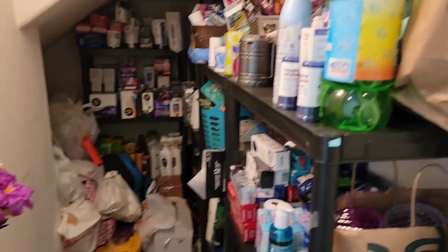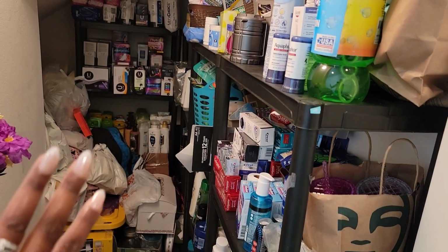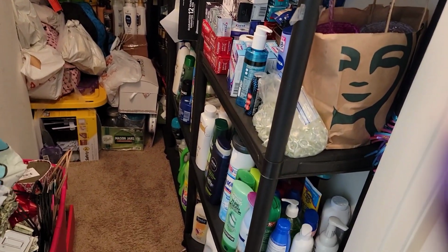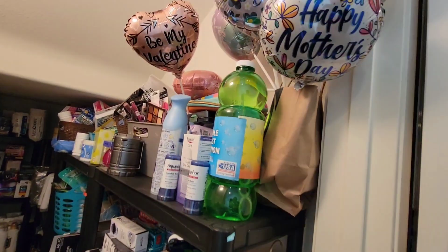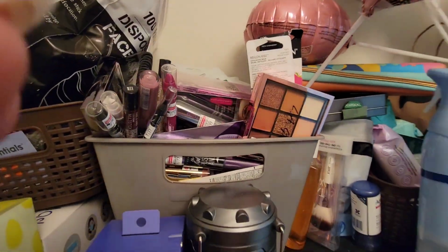All right, y'all asked to see the stockpile. Here it is. This is my crazy lady stockpile. Don't mind this corner. It is all my emergency kit stuff. But this is what it looks like. All right, so we start on the top. It goes my Mother's Day balloons. I'm making floral arrangements.